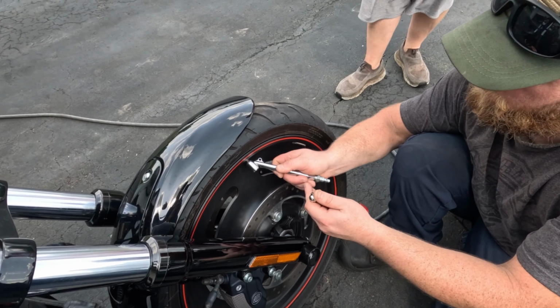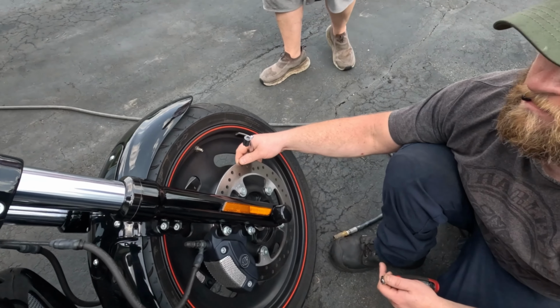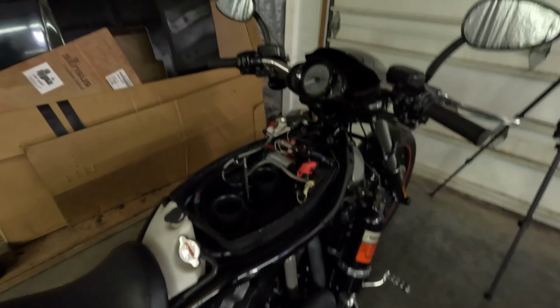43. 43 is good. I'd leave it 43, Mike. That 1 pound ain't gonna make or break. I got it. You know what sucks here, Mike?